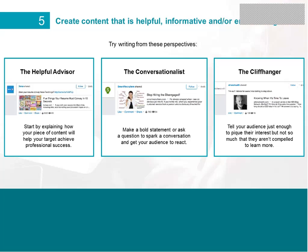So putting a statistic into the headline or the intro copy, or even just putting a really bold statement in there in order to get people to click through is a good best practice. In the example that we show here on the screen from Athena Health, the intro copy simply says, "I'm out," advice for executives looking to step down.